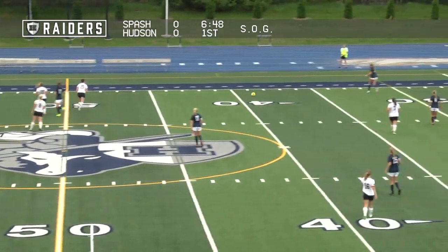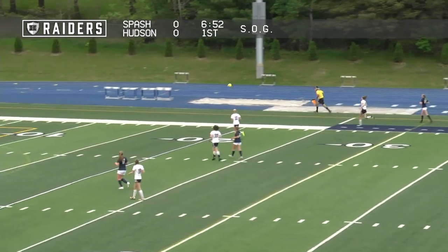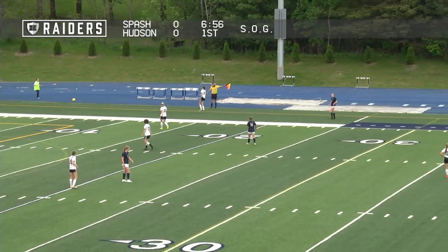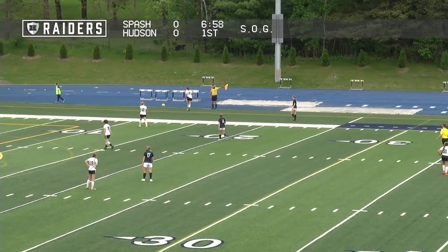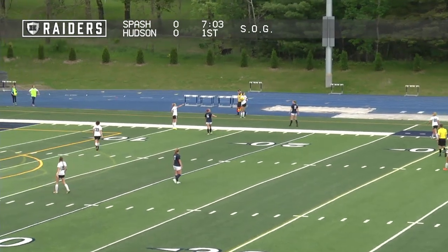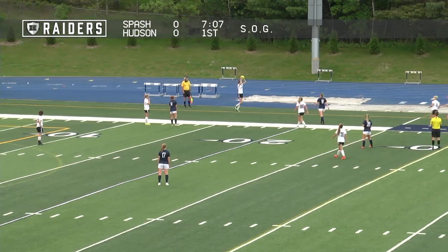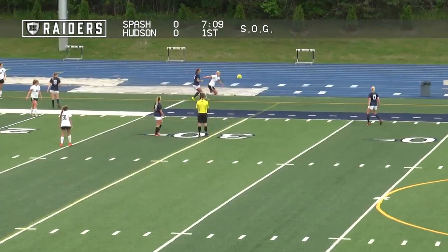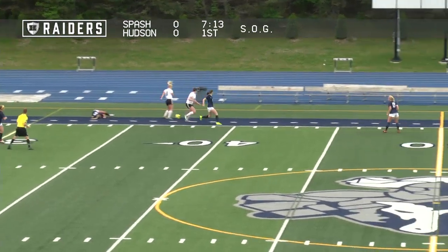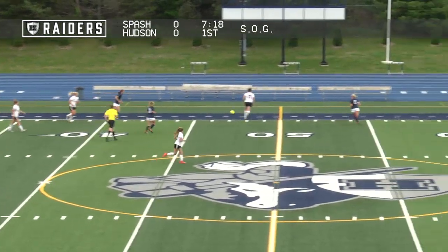Young with some nice moves there, doing some aggressive cuts and turns to keep it away from her assignment. And Duffy just wasn't there on the second pass. That one was from Madison Danielson, I believe. So here in the 8th minute of play, both teams have been in some dangerous territory, but no goals yet for either side, as there's a player down for Hudson.